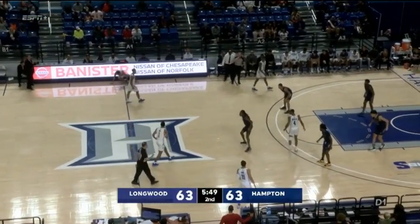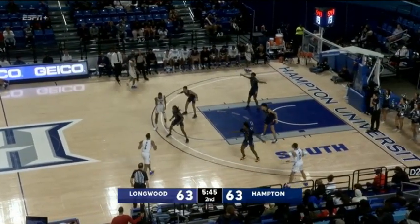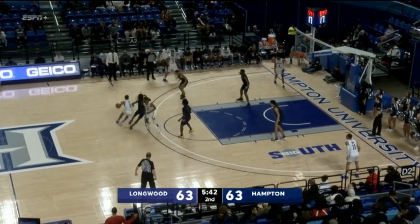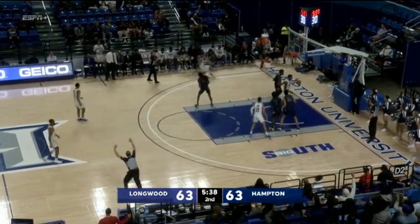Important possession here for both teams as it's a close game. I think he was feeling that three before he even got the ball. He kept calling for it. Yeah, definitely wanted that one. Murrow Jr. answers back with a three of his own.